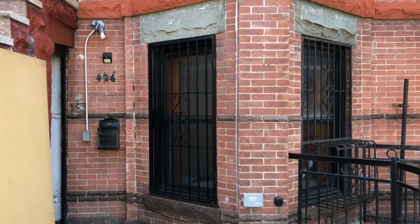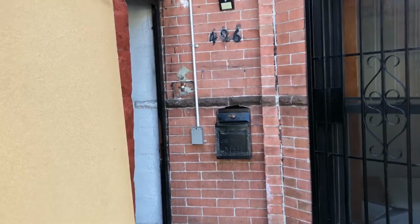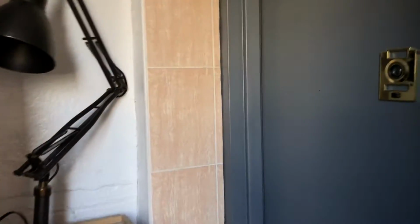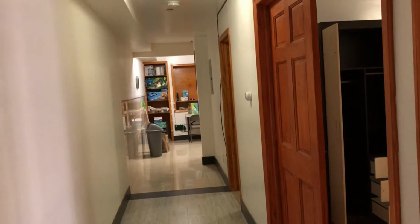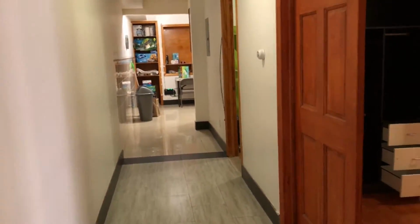So right here is the front yard. It's a little bit messy. I will clean it up later. And we walk in through the front door. First we walk into the big hallway. This is the big hallway of the house. I think it's big enough for you to put some stuff outside on one side of the hallway only.